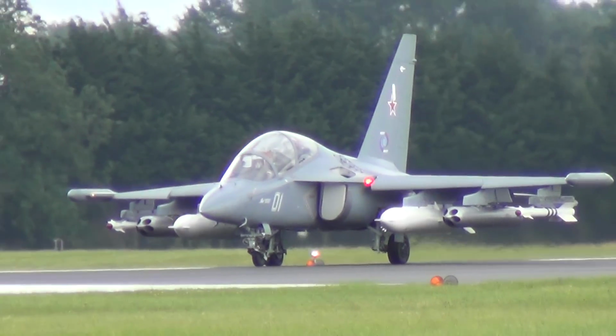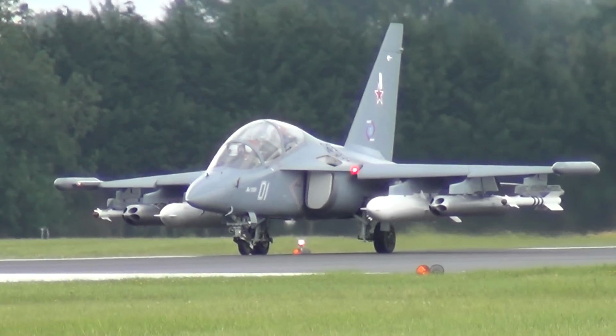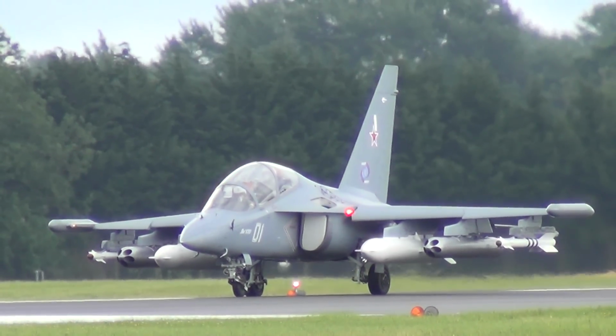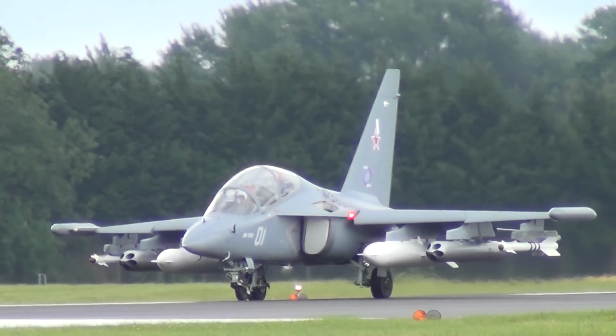I say advanced jet trainer, but as you'll see, this aircraft, which is a demonstrator from the Irkut Corporation, carries quite an impressive simulated weapons load under wing, demonstrating the fact that this isn't just a trainer, but it can also be used as a light attack platform.